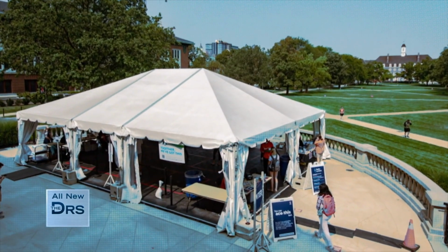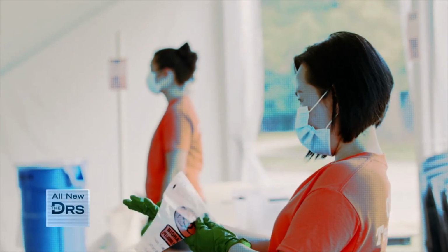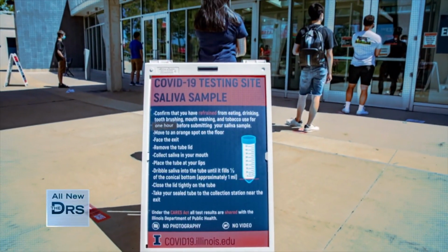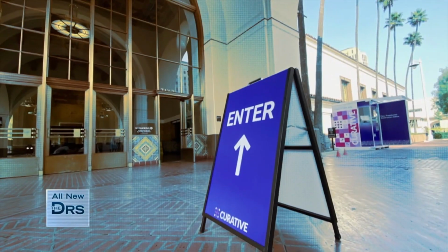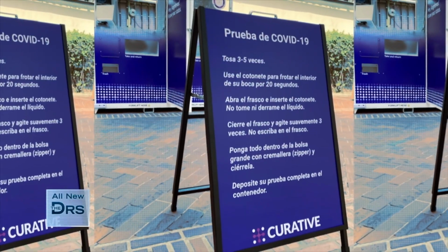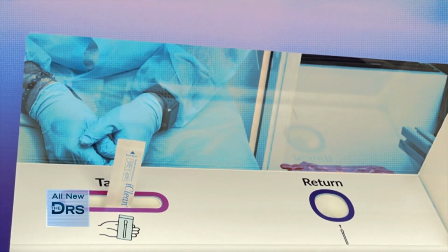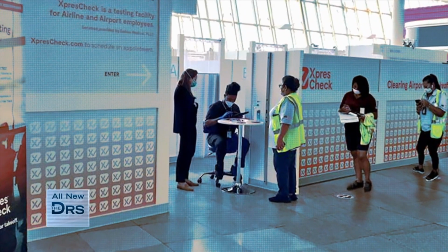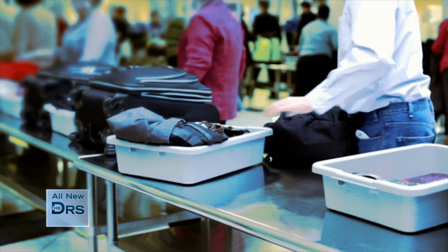The University of Illinois Urbana-Champaign has created their own saliva test and is even testing thousands daily in an effort to keep students and faculty safe. For those Los Angeles residents who might be limited in their transportation options, the mayor recently announced a self-swabbing COVID-19 testing kiosk within the historic Union Station, the largest train station on the West Coast. The self-swabbing kiosk can test up to 300 people a day. And if you're planning to travel by plane, keep an eye out for the COVID-19 testing centers popping up in airports around the country.